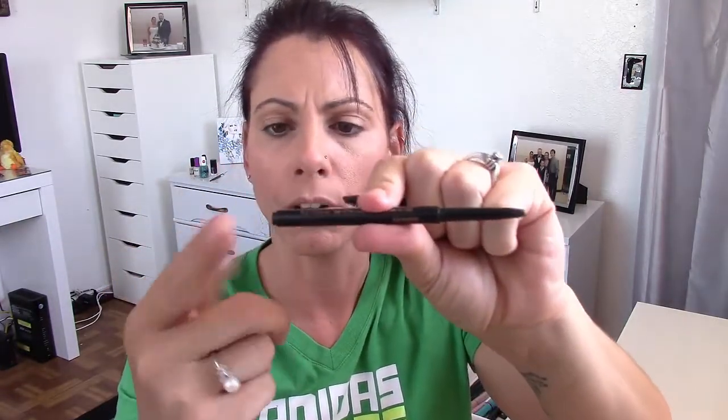Let's go into some brows, and I have pulled out my Anastasia Brow Wiz and an extra little spoolie here. I'm kind of disappointed. The spoolie on my little Anastasia pencil broke off, so I had to pull in an extra spoolie just to spool through the brows. I need to hurry up and get this pencil used up so I can go buy another one.